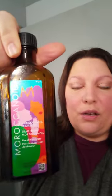This is Moroccan oil, Moroccan treatment. So I use that for my flyaways. Sometimes I'll put it on wet hair. I have naturally curly hair, so it gets all curly. But I just love this new hairstyle, this new color, everything. I have bangs now. Today I'm not rocking the bangs.